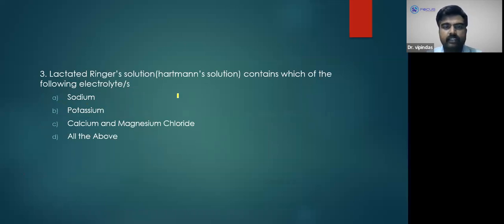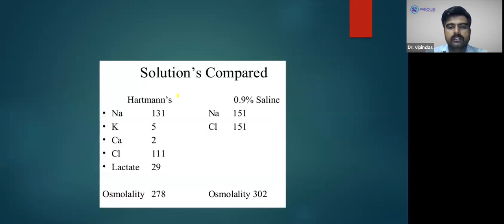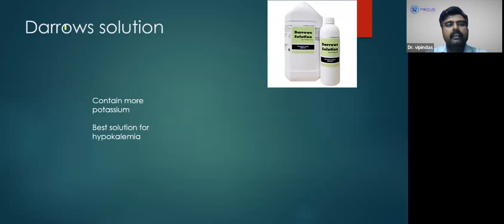A lactated Ringer solution, or otherwise Hartmann solution, contains which of the following electrolytes? I just explained in the previous. Yes, it contains sodium, potassium, calcium, and magnesium chloride. So definitely the answer is all of the above. It's already discussed. Then another important one is Darrow solution. It contains more potassium. It is used for hypokalemia. So suppose a patient comes with hypokalemia, you can give Darrow solution.